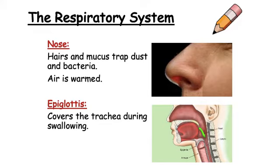So what does the nose do? Well, the nose has tiny little hairs that are growing in here that we can't really see on this person, and those hairs and the cells around them that produce mucus trap dust and bacteria, and that stops the dust and the bacteria from going down into your lungs and causing problems there, maybe causing infection down in your lungs. One other thing that the nose does is it warms the air.